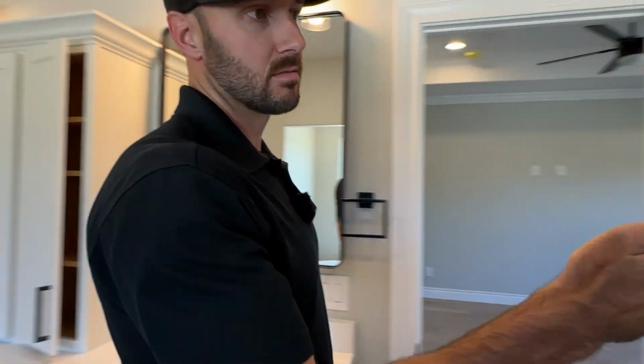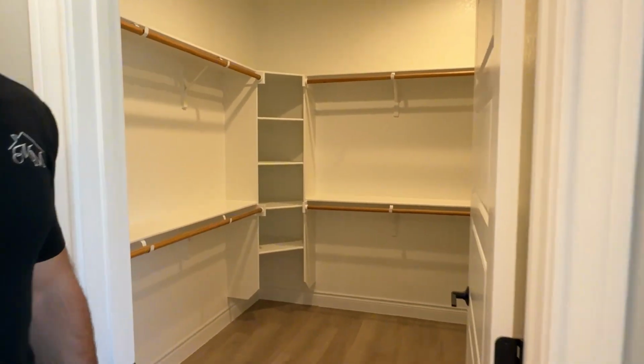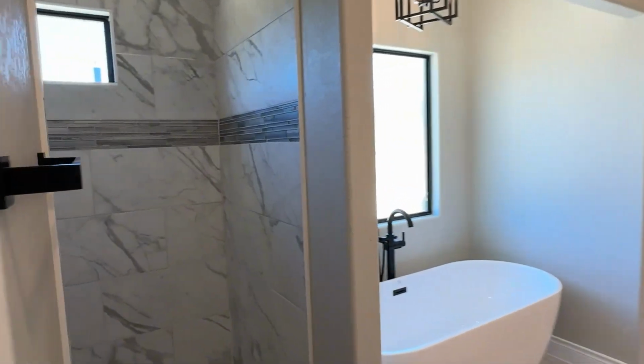Good size closet over here as well. Lots of built-ins too. Good walk-in shower as well with nice tile all the way around.